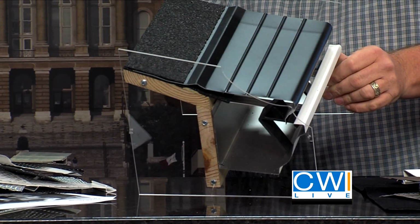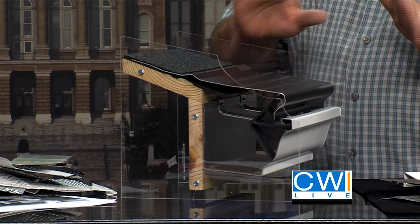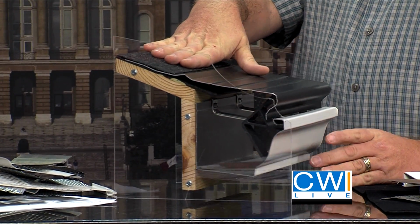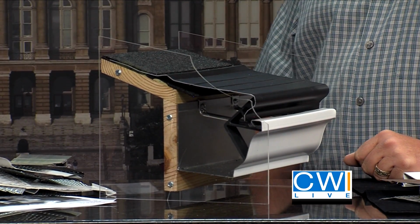This right here, it doesn't. It actually attaches out at the front, and so you don't have any penetrations at all on the roof itself. It doesn't, because it's right down at the end. It doesn't cause any ice damming for you.